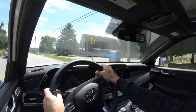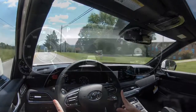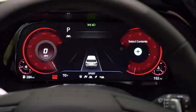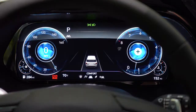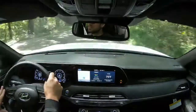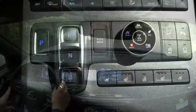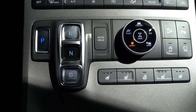But before we do that paddle shifter test, or acceleration test for that matter, I did want to mention there are of course some driving modes for the Palisade. They will include Comfort, Eco, Sport, Snow, and Smart, adjusting things like the shift points, the throttle response, and the steering sensitivity. And there is also an all-wheel drive lock button as well, which I have used quite often on my Hyundai Santa Fe when it starts snowing out.